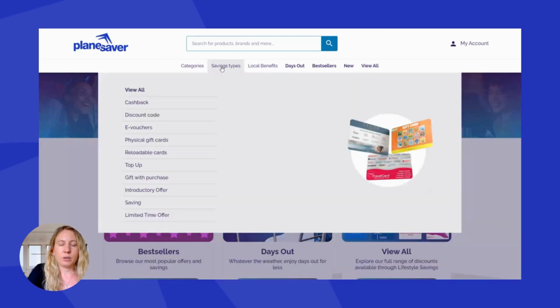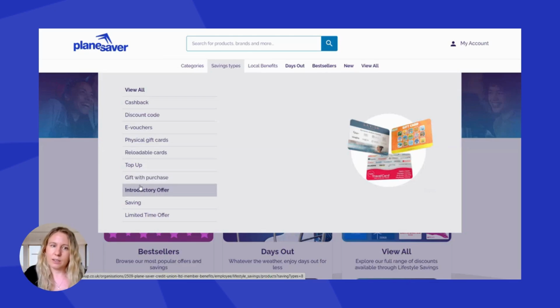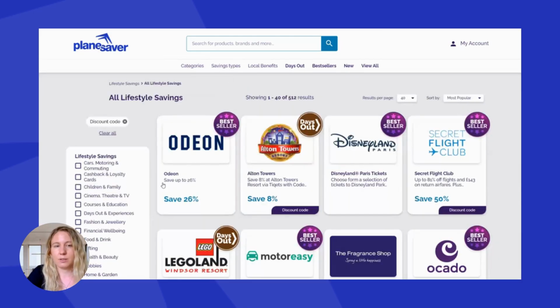The other thing I wanted to show you, aside from categories, is the savings types. So you can see on the left-hand side, we've already covered off e-vouchers and physical gift cards and reloadable cards. But you've also got introductory offers and gifts with purchases. So things like utilities, if you're looking for a new utility provider, quite often they'll do something like a £50 voucher that comes with it, or a gift hamper. So you can have a look here and see what additional extras you can get. And you can have a look at discount codes as well.